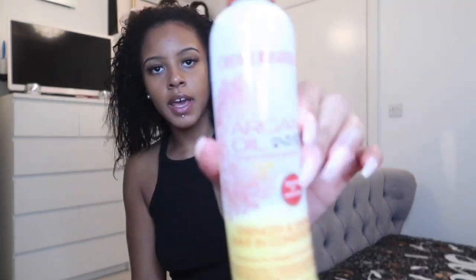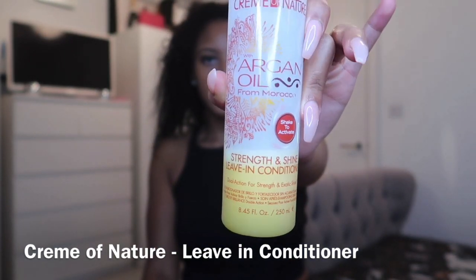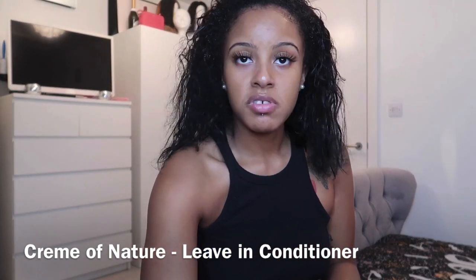Then I'm going to take my Strength and Shine leave-in conditioner. Make sure you shake it, okay? Strength and Shine leave-in conditioner by Argan oil, and I'm just going to spray that everywhere. It's like a detangler. If your hair is tangled really bad, you spray this in it, you can get that comb right through it, and that is no cap. Really like this. This is one of my favorite products. I've been using it for years. Oh, just going to get a comb and comb it through.